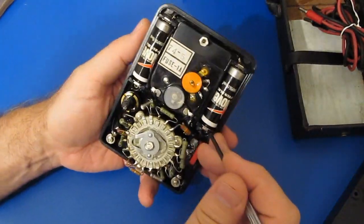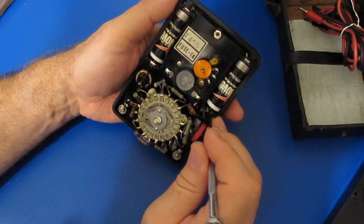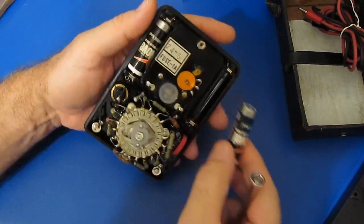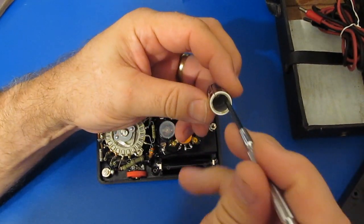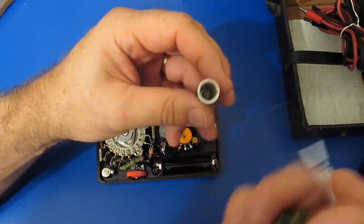You would think that this has the original batteries in it. It's pretty close. So these are kind of a trick battery. I wanted to preserve the ones that came with this. And so I made these battery covers. This is actually turned down aluminum. And there's a small spring down inside of here.